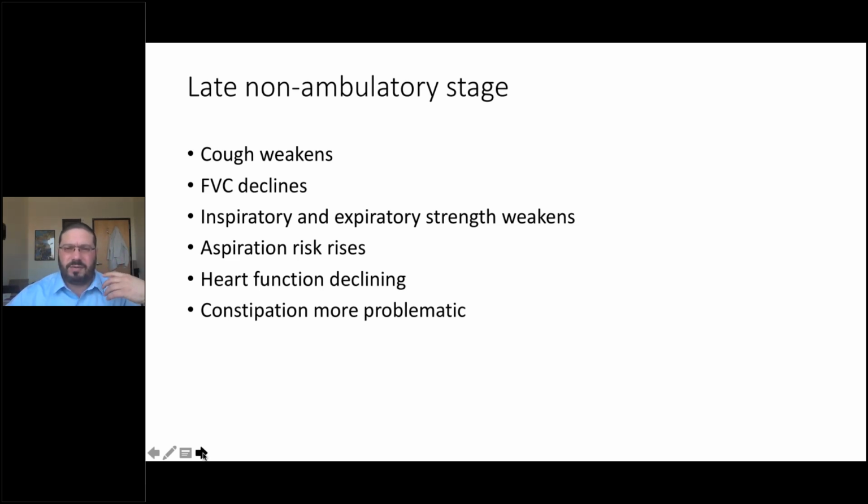So in this phase, heart function tends to be declining as well in some patients, and that can impact respiratory function. And then we also have abdominal competition or constipation and GI motility, or movement of food through the gastrointestinal tract, that can push up on the diaphragm and make a weakened muscle work harder to maintain function.